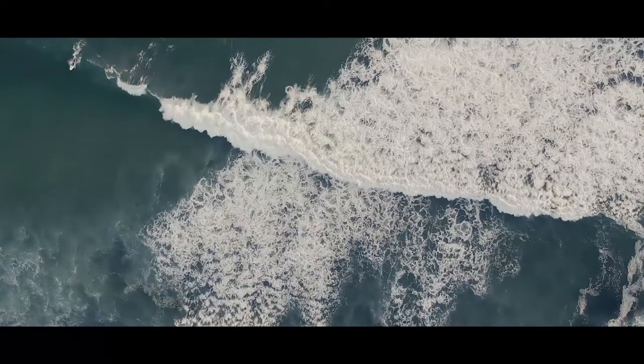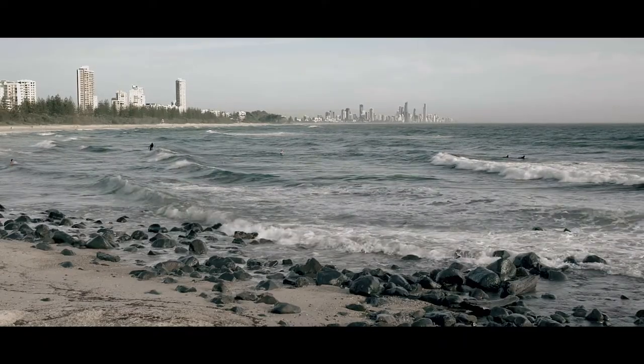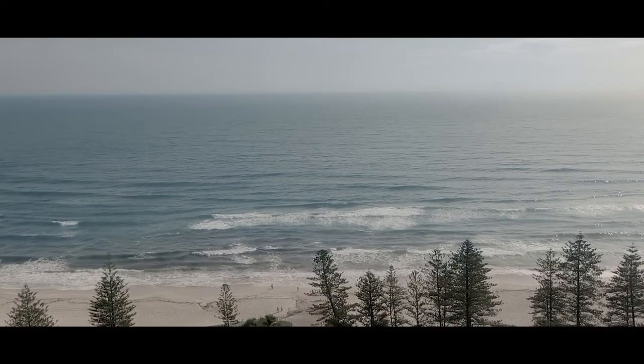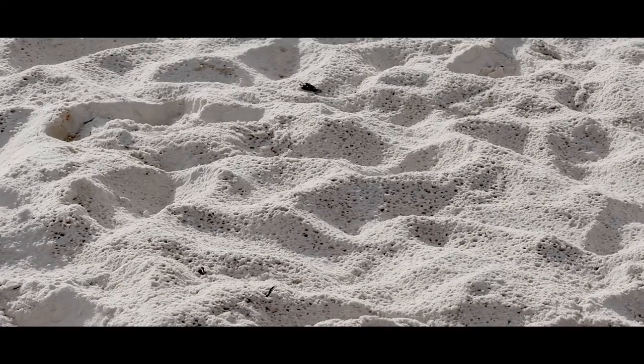When we were conceptualising the way the building would look and feel, we wanted people to feel connected with the landscape. At the front of the building, it just opens up completely to the beach, so you're just looking straight at the white sands of Burleigh over the Norfolk Pines.